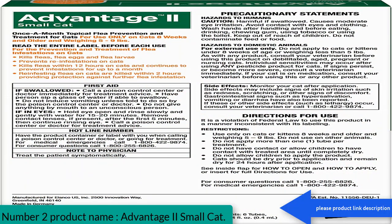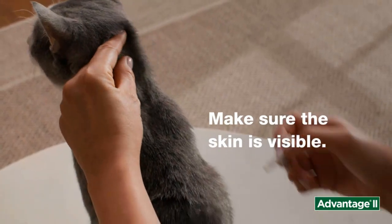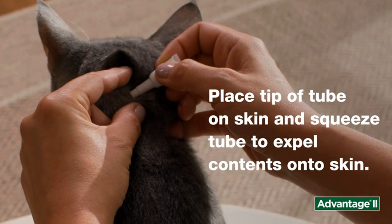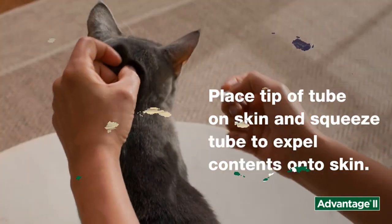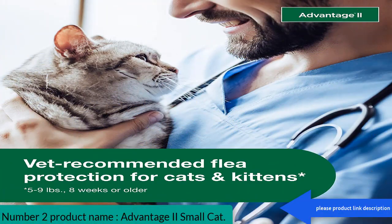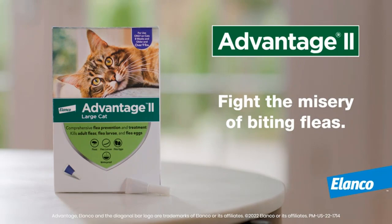No prescription needed. Delivers total flea protection. Kills adult fleas, flea larvae, and flea eggs through contact. Same day effectiveness. Kills fleas within 12 hours of application and keeps working for 30 days. Fragrance-free formula. Waterproof after 24 hours of application.